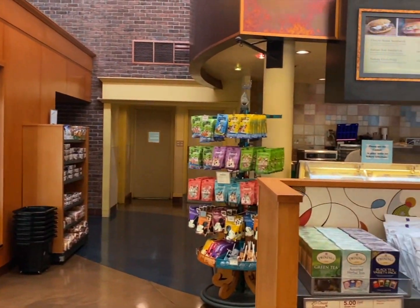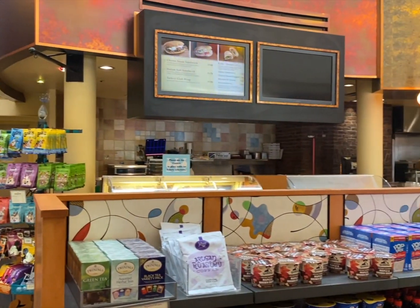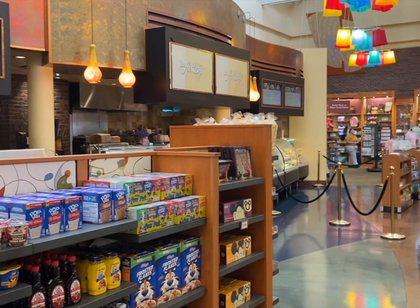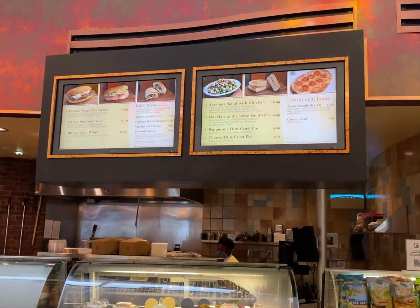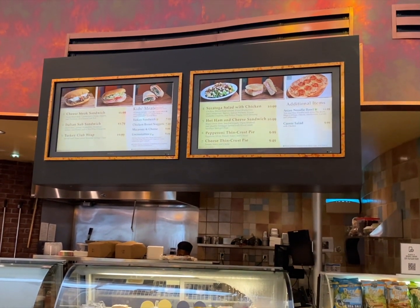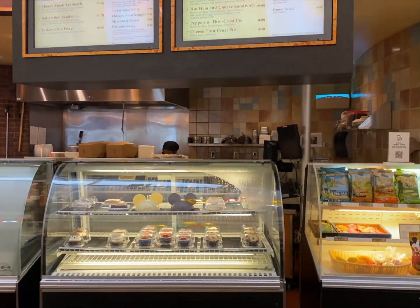The food court is open from 7 a.m. till 11 p.m. and serves breakfast, lunch, and dinner. The average menu item will cost you $15 or less before taxes. You can expect to choose from a variety of salads, sandwiches, pizzas, entrees, and desserts.